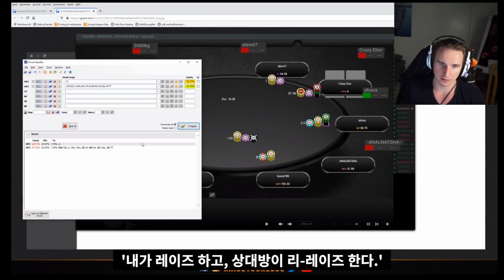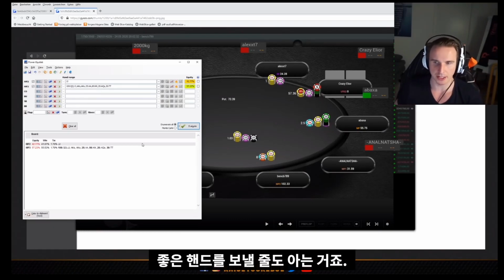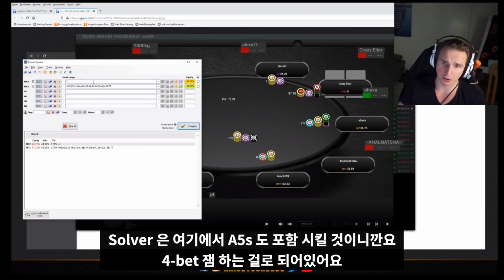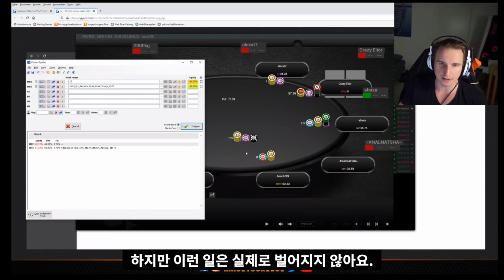So this is a pure, straightforward approach of, all right, I raise. If he re-raises, do I still beat something? If that's not the case, we fold, and still being able to let go of good hands. This is not something a solver tool is going to be teaching you, because a solver tool is probably also going to include some ace 5 suited here that he's supposed to be 4-bet jamming. So we always have to call jacks here, but this is not going to happen in reality.